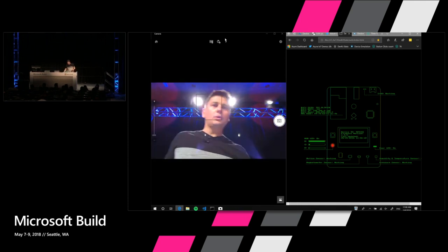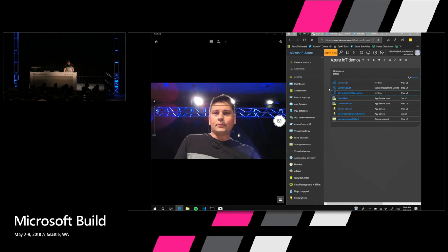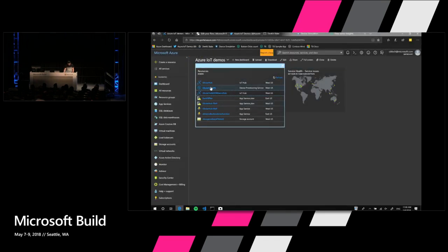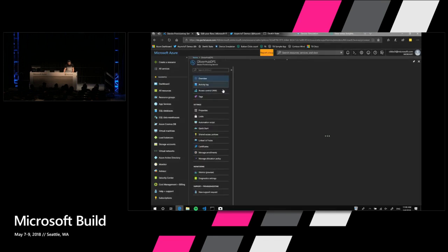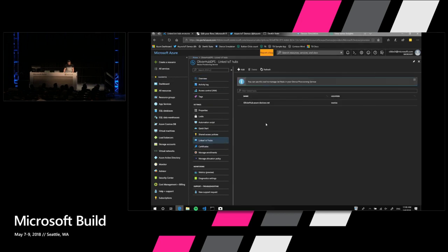So let's look real quick at how that looks in my portal. And I have set up, and still see me. I don't want to freak you out too much. So DPS, here I have an instance of DPS. What I've done is I have attached an IoT hub, which is my Olivier hub here. So there's one of them.